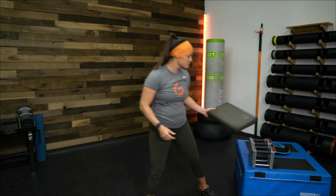The sandbags are great modalities because they aren't a solid material or a solid object. They're very functional for our day-to-day uses, even things like picking up your groceries, babies, kids, dogs, anything along those lines. We'll also be using hand weights.